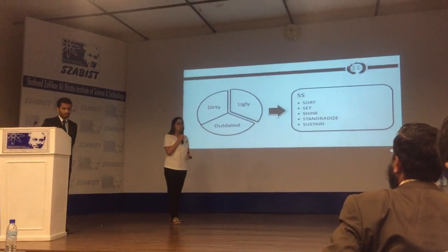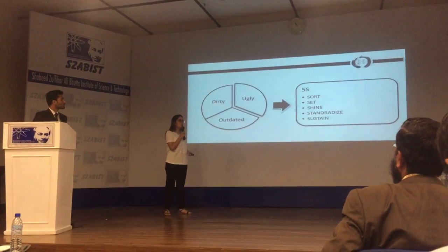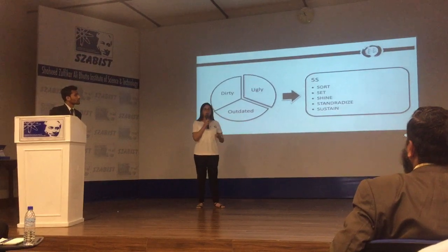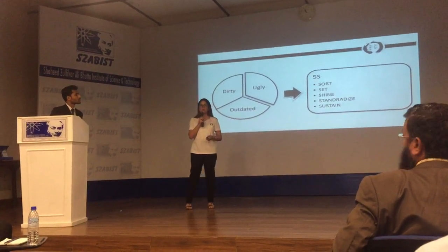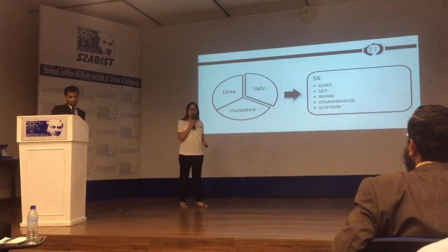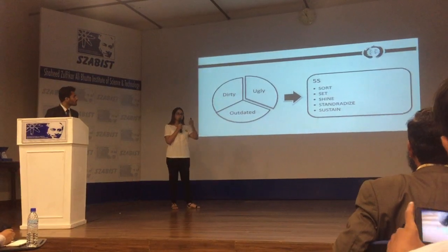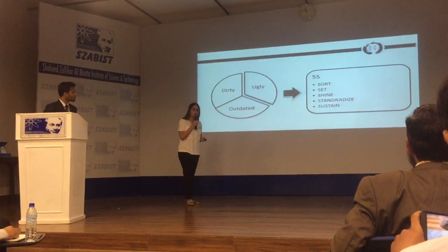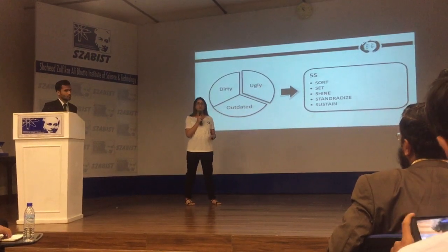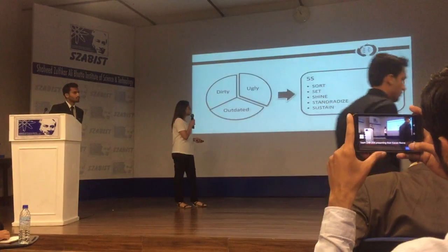So what did we do? We used the ideas and methodology of 5S to bring about this improvement. We sorted all of the notices that were present. We disposed of the existing or expired notices, and we cleaned the notice boards. We set up LED lighting in order to illuminate those notice boards so that it provides convenience to the students who are looking at these notice boards at night time.